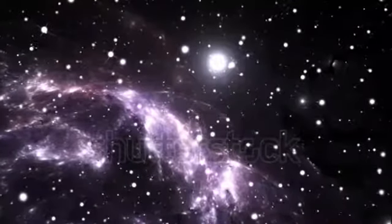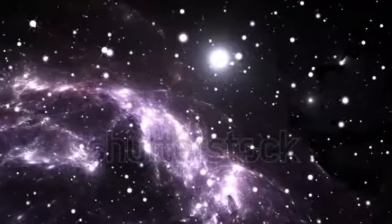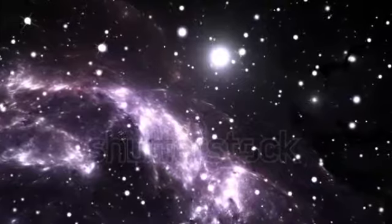Now the first step is the interstellar cloud. Second is fragment formation. Third is protostar. Fourth is spinning disk. Fifth is the star is born. Sixth is planets are formed.